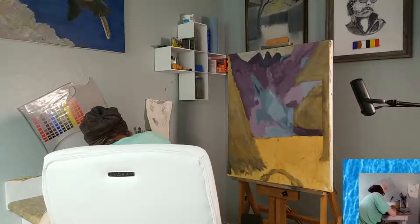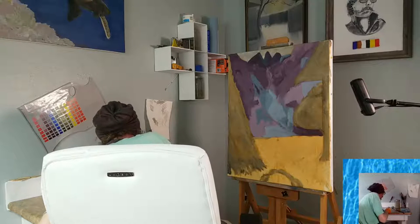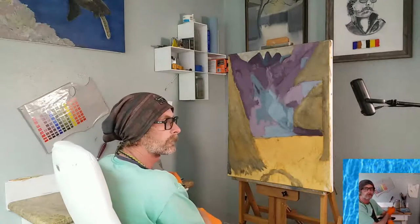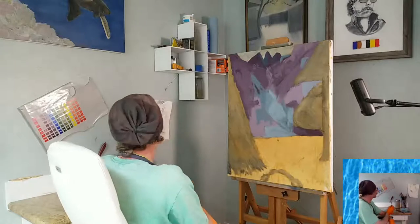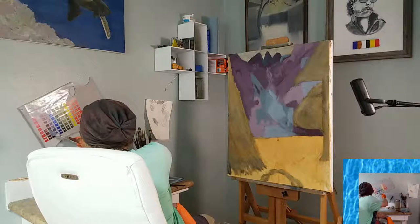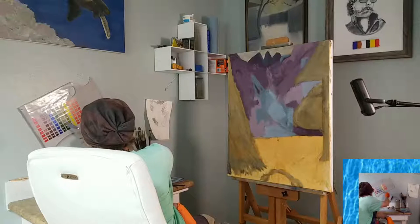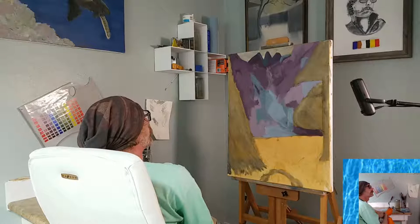I gotta get it the right color, or else none of it'll look right. It's close to gray, and I didn't put gray on this color chart yet. I need to do that. Yeah, I already read that. That's similar-ish, so that would work for that. Put the most gray in it.